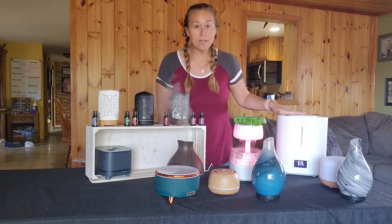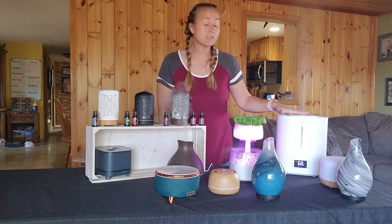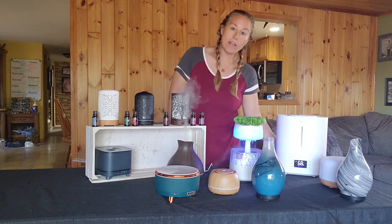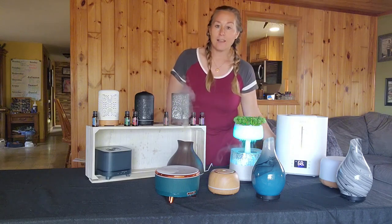It has 3 speeds, it has a sleep timer on it, and a water filter inside. So with this humidifier, you're also not going to be putting essential oils in it. There's actually a little tray in the back that you pop out. It has a little filter on it. You can put your drips of essential oil on it and so on.